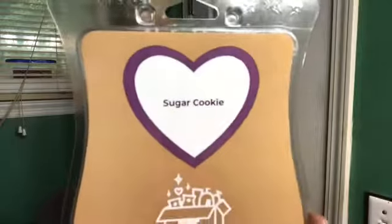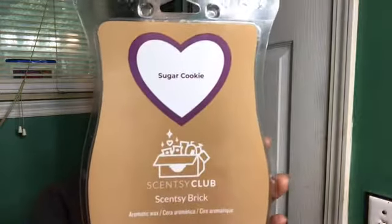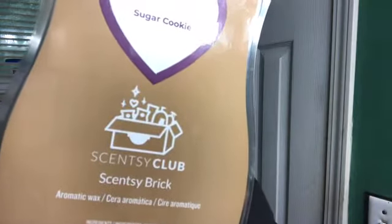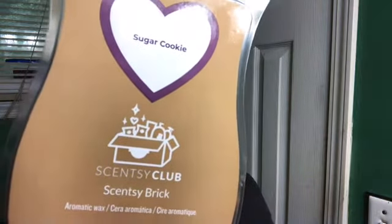This is an excellent mixer. You can mix it with like everything under the sun. It is just amazing. If you want something to sweeten up a fragrance, this is what you need right here. I was so excited about this, I didn't even give y'all the notes. The notes are warm, sweet blend of butter, sugar, and creamy vanilla. It's just everything. This is so good.